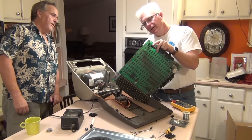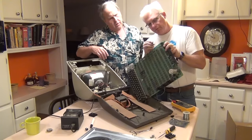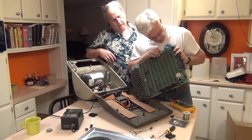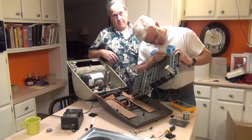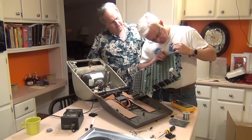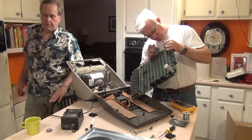Comes out of here, goes to two different things. It goes to one of these tantalums, which goes over to here, which goes to that big transistor. Dude's trying to figure out all this stuff with no schematics. Doesn't it go to ground? It goes to ground. Yeah. Well, the tantalum will be from the 15 volts to ground. Right.